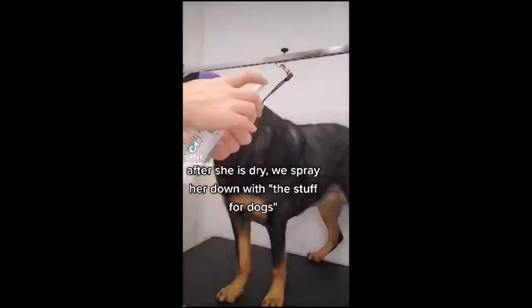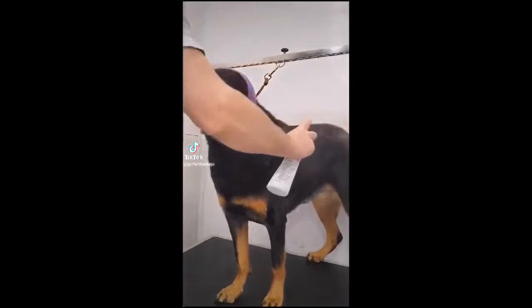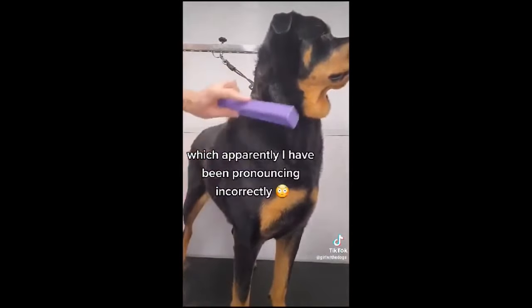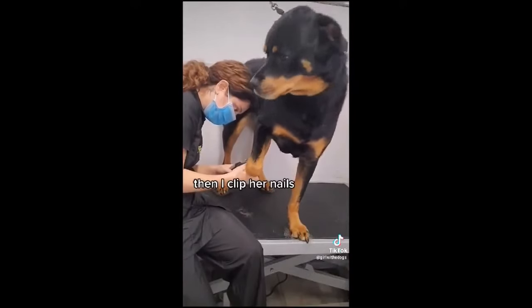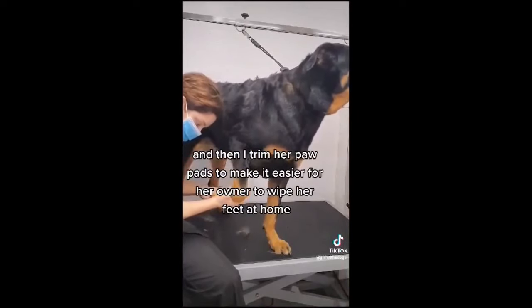After she is dry, we spray her down with the stuff for dogs and brush that through her coat. Then we de-shed her using the Equi Groomer, which apparently I have been pronouncing incorrectly. As you can see, she's losing a lot of hair. Then I clip her nails, and then I trim out her paw pads to make it easier for her owners to wipe her feet at home.